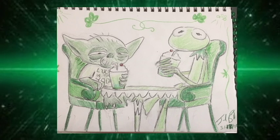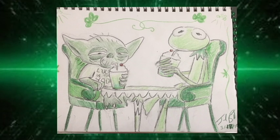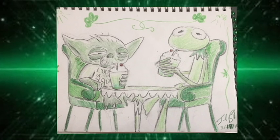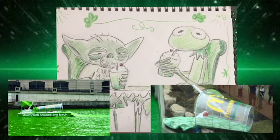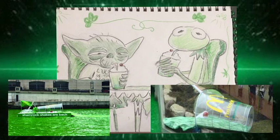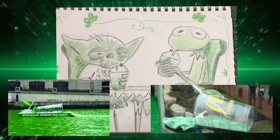Today, sales no longer go through the charity network, but there have been some publicity stunts to promote the shake, including a 24-foot replica of the Shamrock Shake, which was dumped into the Chicago River. Now that explains it all.